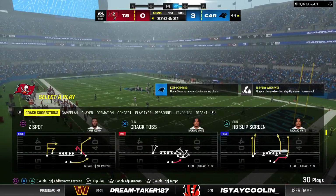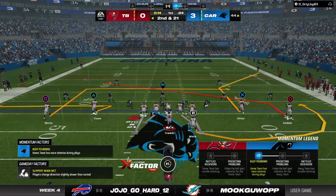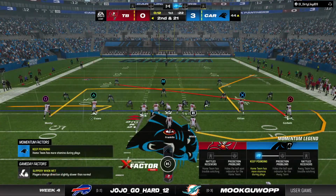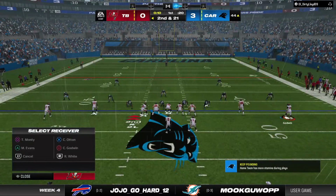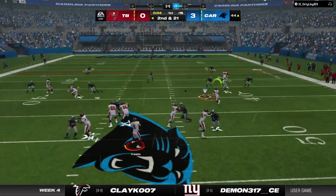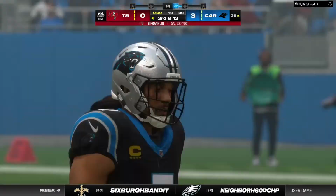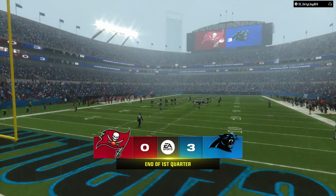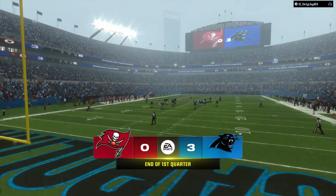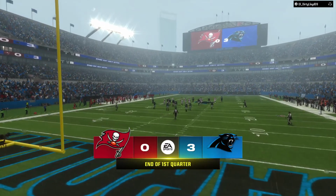Brian Burns flying in there and dropping it for the sack. Well, they're in some hot water now after that sack. It's 2nd and 21. Operating from the gun, Franklin will get that out to the flat to White. And he'll be taken down as that will take us to the end of the first quarter of play. 3-0 after 1 on EA Sports.